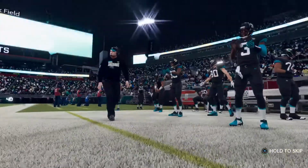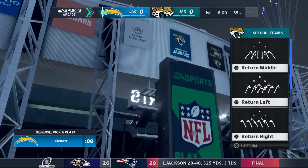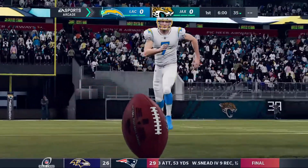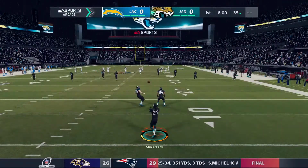Tonight, from TIAA Bank Field in Jacksonville, Florida, it's the AFC Wildcard Round on EA Sports.